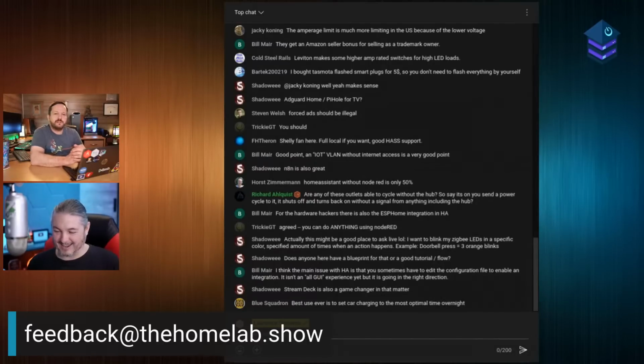And Shadowy mentioned in the chat room about the Stream Deck, and there is an integration for that. So that's how I have mine set up. I have an OBS button. When I press it, all the OBS controls come up, like which camera is on me, which scene, if it's a screen capture, or the camera that's on me. I do all that from the Stream Deck.